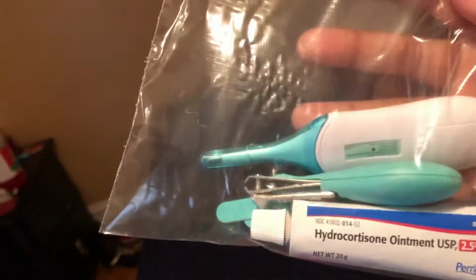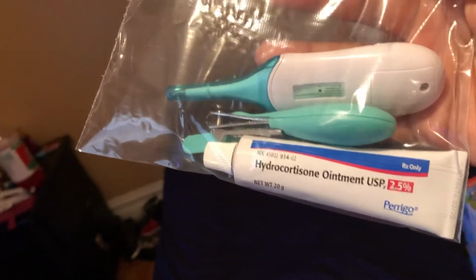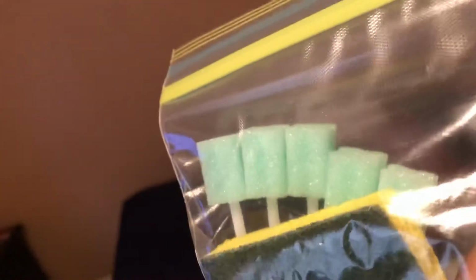Got some other tools. I'm bringing a thermometer, nail clipper, and then also some hydrocortisone. Deuce has really bad eczema, so I keep that on standby in case he has a flare-up. I am also bringing some more cleaning tools. This is a bottle of dishwashing liquid, a sponge, and then those are also some small little sponges on a stick. Now the purpose of these is, for one, to clean that water bottle that I showed you.